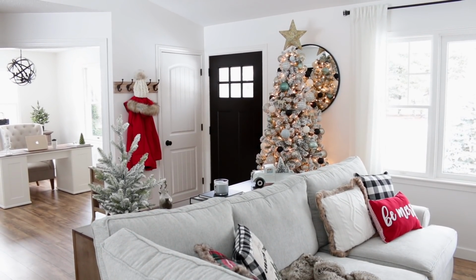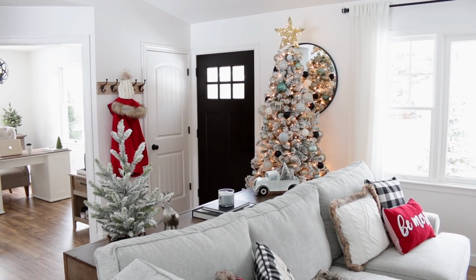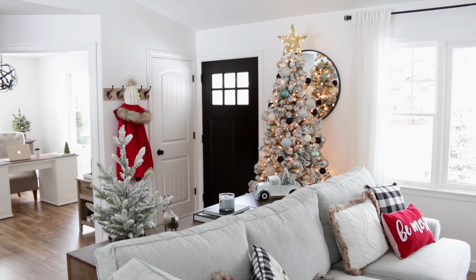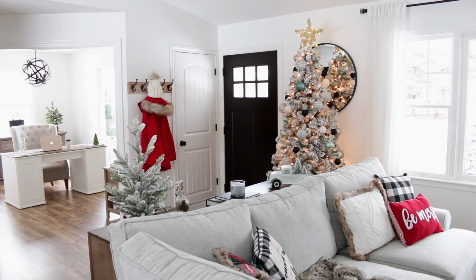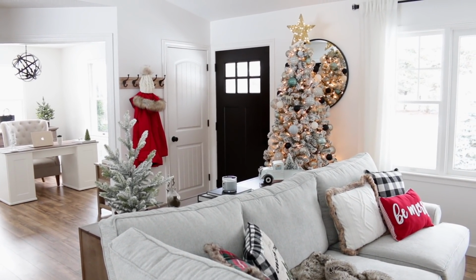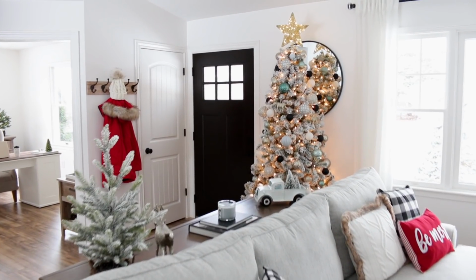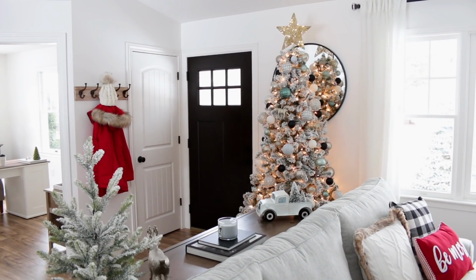We did end up getting a new tree this year. We ended up getting this gorgeous flocked Christmas tree, and I cannot even tell you guys how much I love this Christmas tree. I have been wanting to get a flocked Christmas tree for our living room for the longest time, so we ended up ordering this one from King of Christmas, and let me tell you guys, the quality of their trees are amazing.